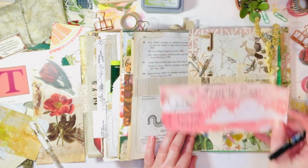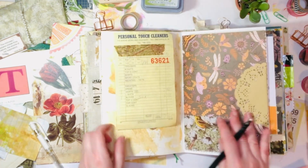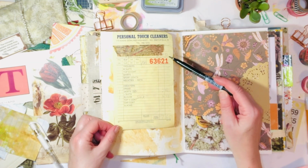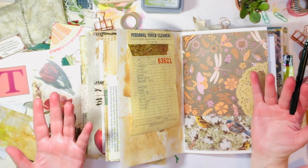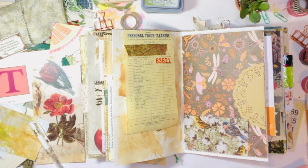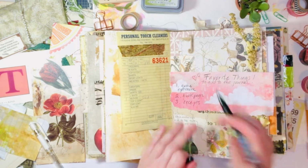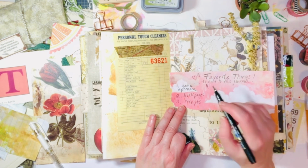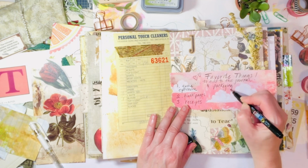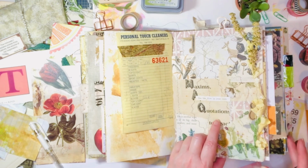Another one that I don't often do and did a lot more in this journal that I enjoyed is receipts. And this was a sweet find. This is a Personal Touch Cleaners 1992 receipt that fell out of a book that I was looking in. I was thinking of maybe altering a book soon as a journal, and that receipt fell out. So that was a sweet surprise. And I've been putting some receipts for some holiday shopping as well in my list journal that I made. That's in one of the signatures in back.